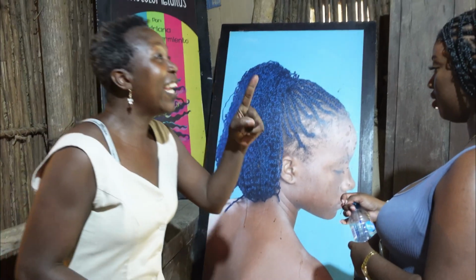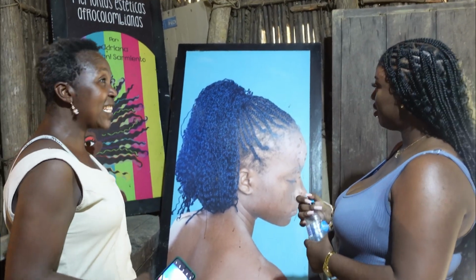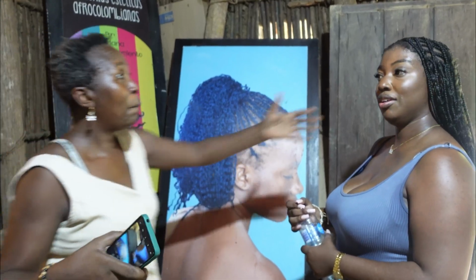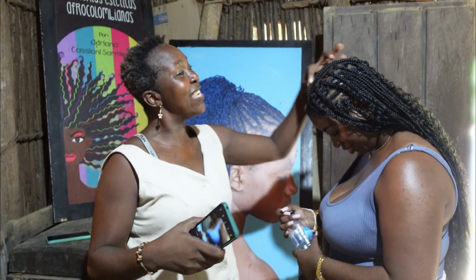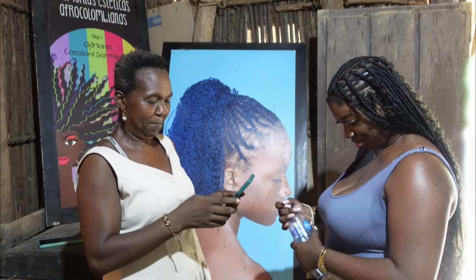The one that you have also represents the free braids, which represent freedom, but at the same time they are the streets of Palenque. But that looks like the streets from Palenque too.